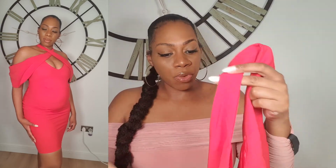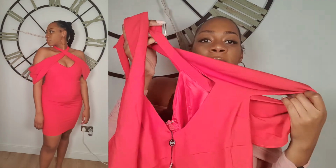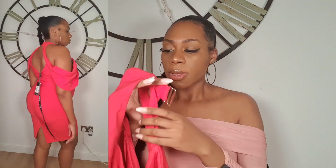I picked it up in red. I do like the colour. I have tried this on already, so the straps and everything are a bit tangled. But you'll see on the model and on me that it kind of has a crossover detail at the front that hangs over the shoulder. And I thought that this dress would be really nice for dinner.